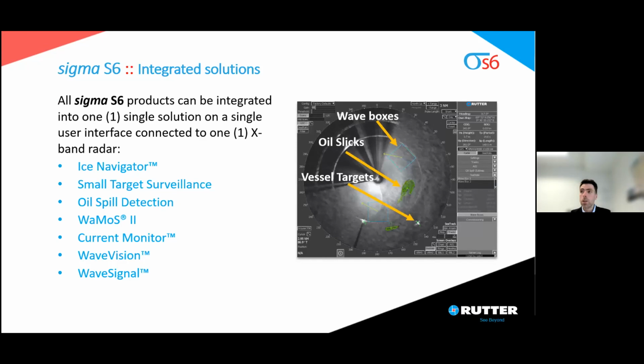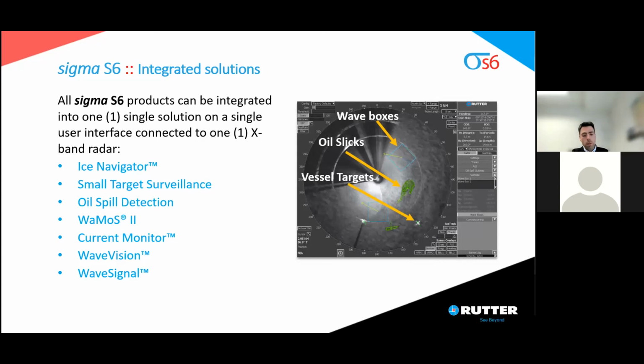Before finishing, in conclusion, I just want to tell you that all the Sigma S6 products that are available can be integrated into the same system. So you can have small target detection with oil spill detection. That can be useful because sometimes, especially for security, the missions are common with oil spill cleaning and detection, and search and rescue and so on. So that can be of interest to have both, and to have also information about the waves and the current, and to secure some operations at the same time. So all the seven products can be included in the same hardware to make an integrated system.